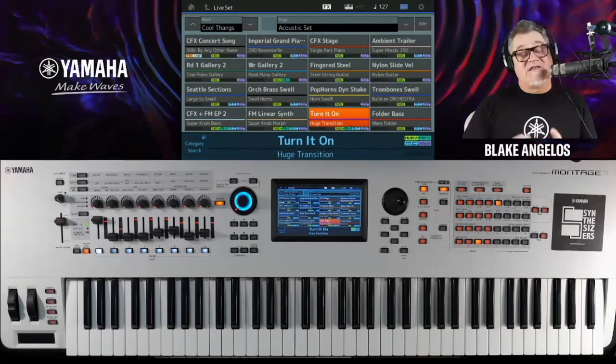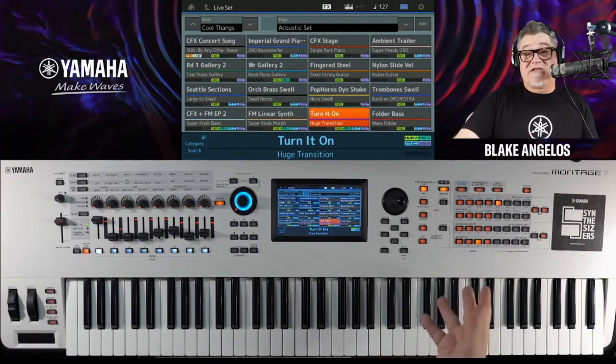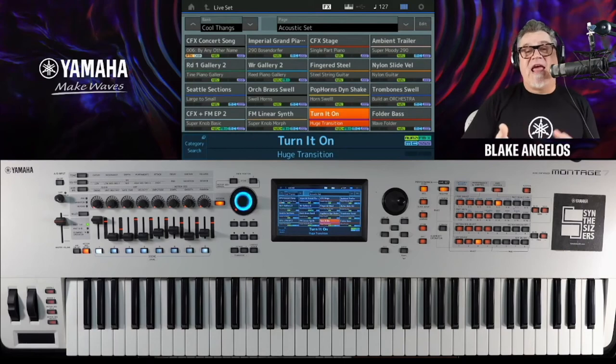It comes in three sizes. The Montage 8 is the 88-note weighted version. The Montage 6 and 7 are 61- and 76-note synthesizer-style action. It also comes in two different colors. This is the Spotlight white color here. It also comes in those same three sizes: 88, 76, and 61.